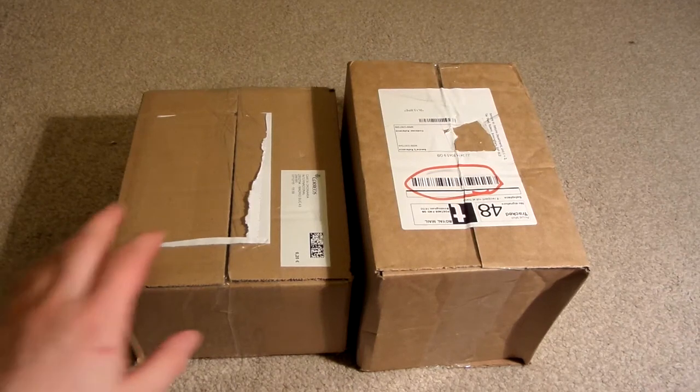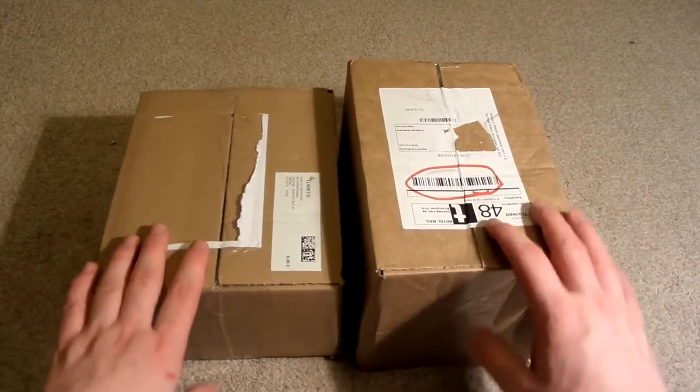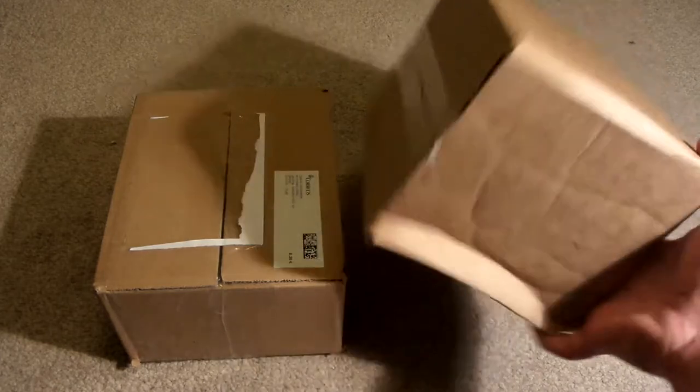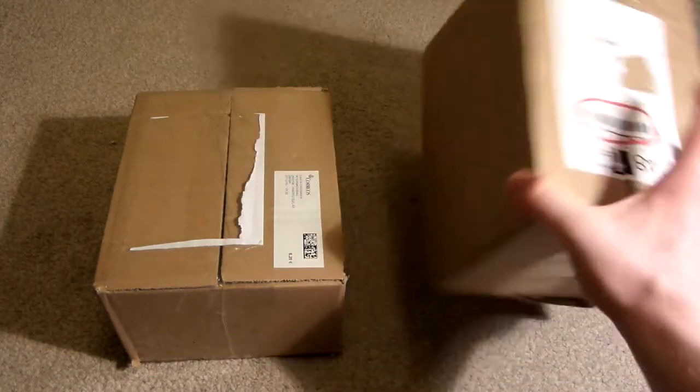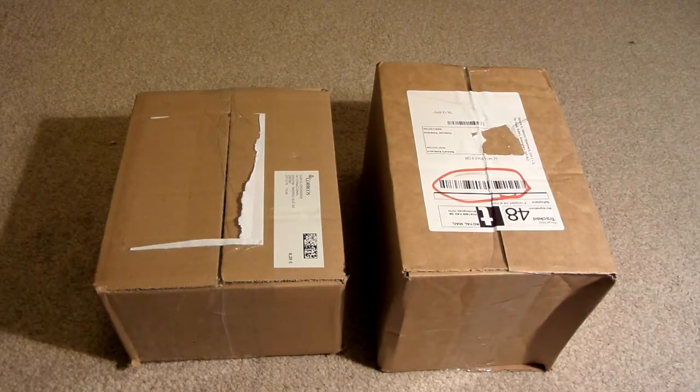Okay, so I've got these two packages today. They both should be eBay packages. This one feels really light and airy, and when you tip it around, you can feel that there's only something small inside it. But let's open them both up.